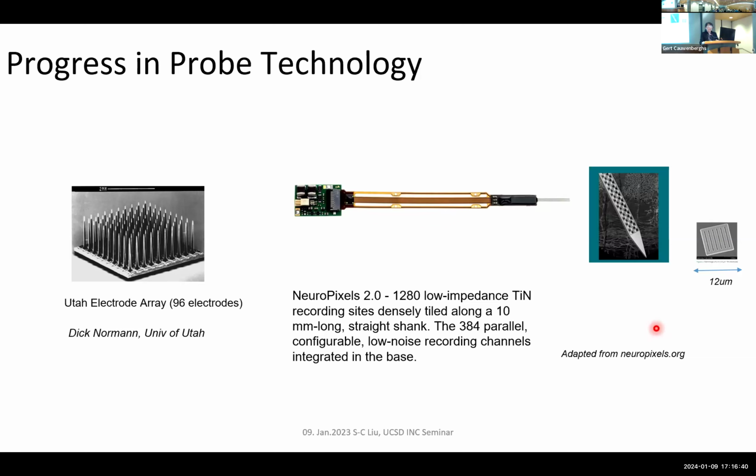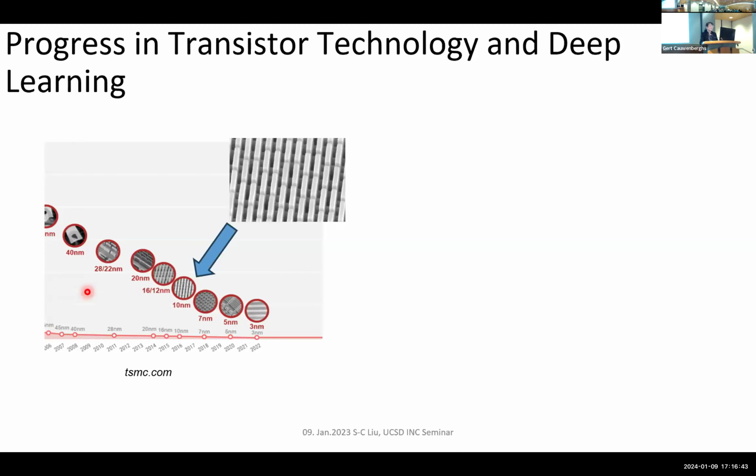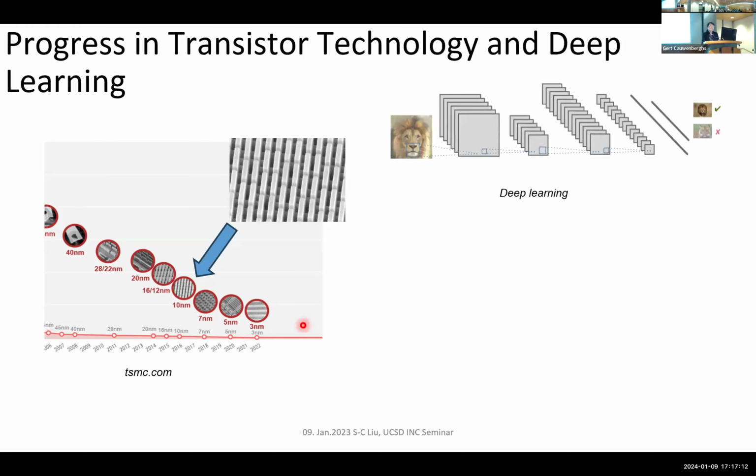And then coupled with that is this huge progress in transistor technology, because the sizes of transistors have become very small over the years. And so, for example, this is 10 nanometer technology. Going down nowadays, you can even get to 3 nanometer technology. Which means that you can actually miniaturize all these electronic circuits for recording or stimulation to something that's very small. And so that way you can also support probe technology that you can develop with more than 1,000 probes. And the other big thing that happened, of course, is deep learning. So you'll learn about this. And so nowadays you can easily train a convolutional network, for example, to take images coming in, and then you can classify them as a lion or etc.